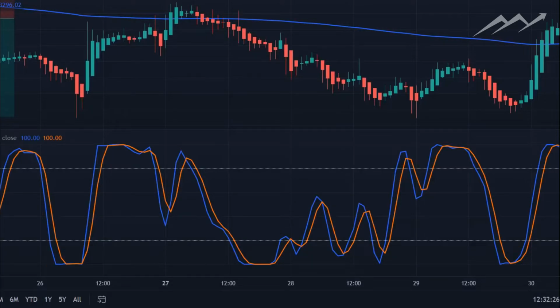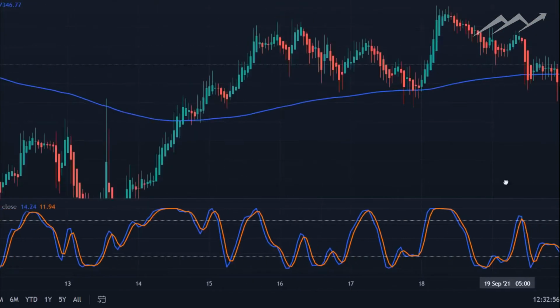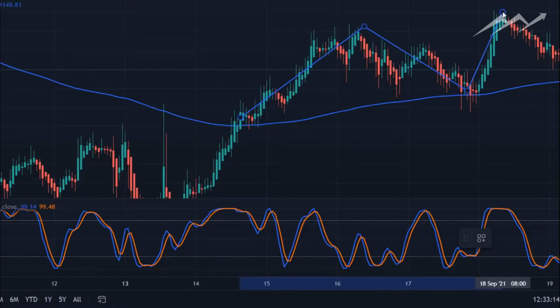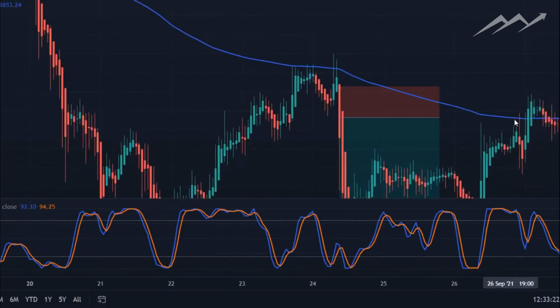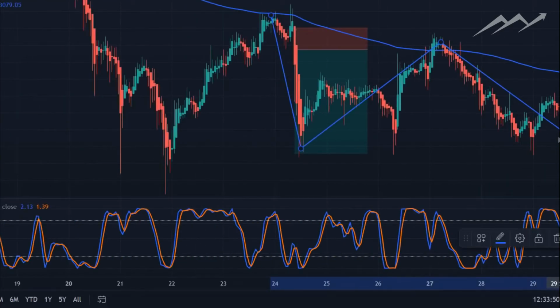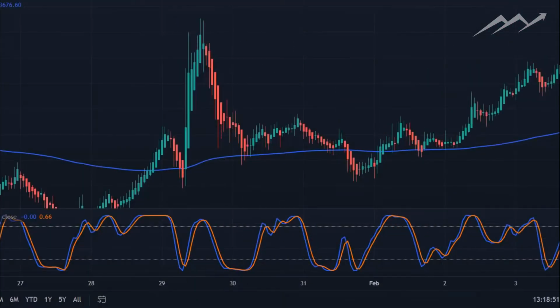So for the first step of this strategy, we're going to need to identify a market that is currently in a trend using the 200 exponential moving average. This means that if we're looking to take a buy trade, we'll need a market that is currently above the moving average. And if we are looking to take a sell trade, we'll need a market that is currently below the 200 moving average.